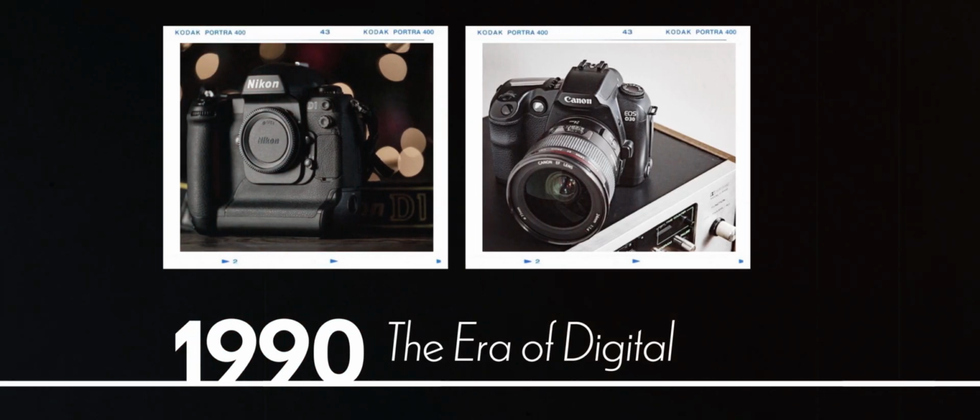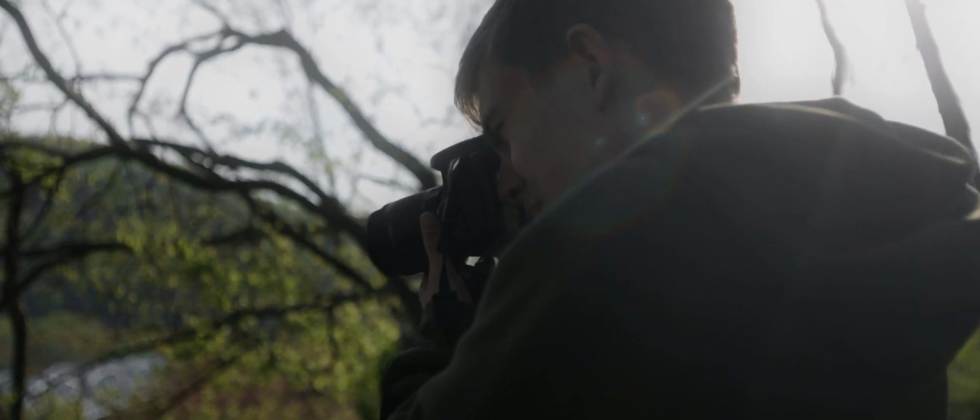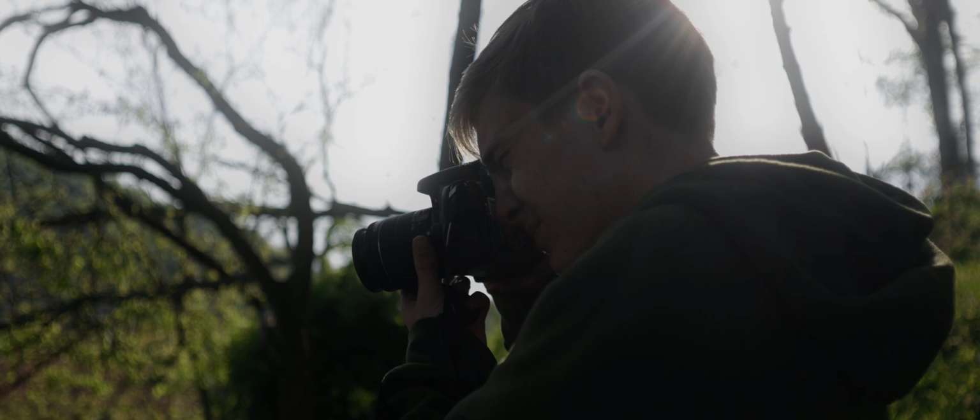Now that companies were making DSLRs, a lot of different options were being released. Brands like Nikon and Canon created multiple lineups for their cameras. Canon had a more professional line known as the 1D series, while they also had the Rebel lineup of cameras, which were more affordable and targeted towards the general public. They also made more cameras in between, such as the 5D and 6D series.